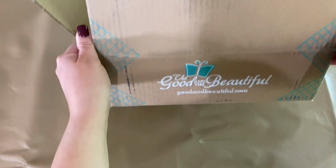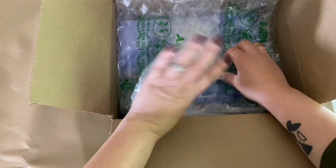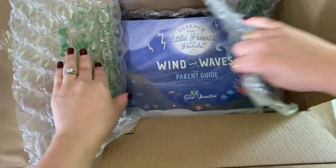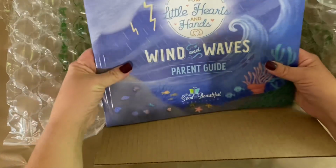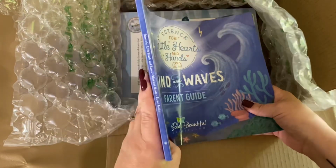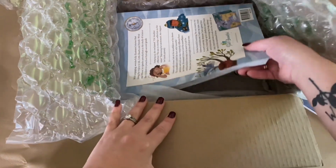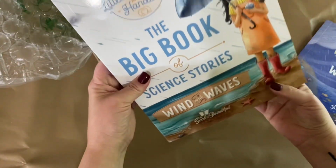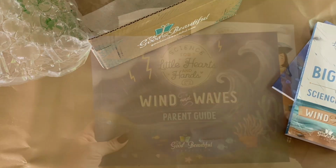All right, let's get started. So first of all, if you've ever bought any curriculum from The Good and the Beautiful, their packaging is always really nice and sturdy. I never have to worry about things getting damaged and bent in here. So, all right, this looks like the Wind and Waves parent guide. And if you're familiar with the previous unit, the binding was spiral bound. So that's different right away. And then here is the Big Book of Science Stories. And this looks pretty much exactly the same as the previous unit.